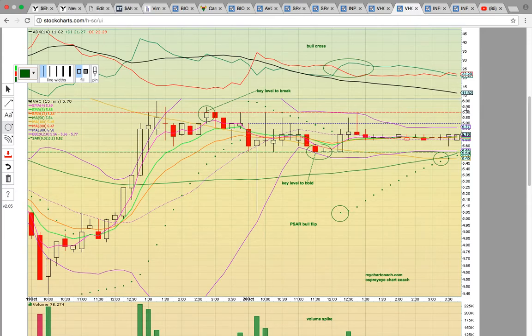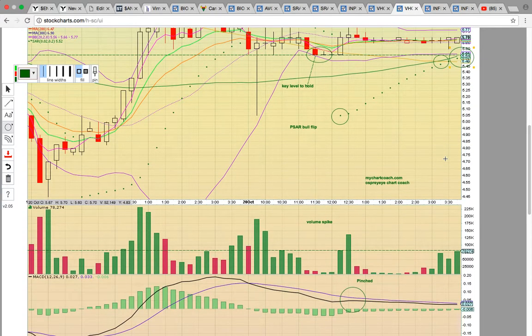If it can hold this 560 to 570 support zone and break above 590, that's going to signal that it wants to head higher. If you see a drop below 550, below this 100-week moving average, that's going to signal a downside risk, the chart's broken, and that you want to go to the sidelines.